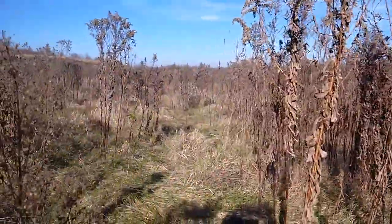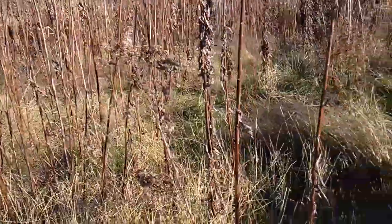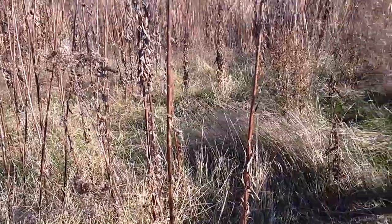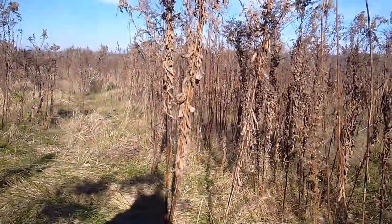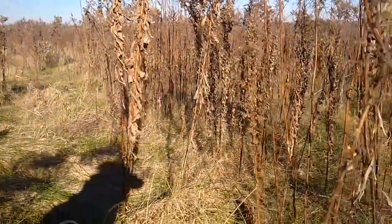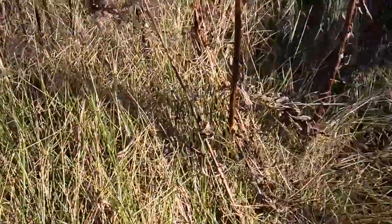I didn't mention this field is absolutely riddled with coyotes, so I'm always looking over my shoulder as I'm digging. When I get my next find, I'll tell you a little story. It was quite funny the last time I was here. All right.